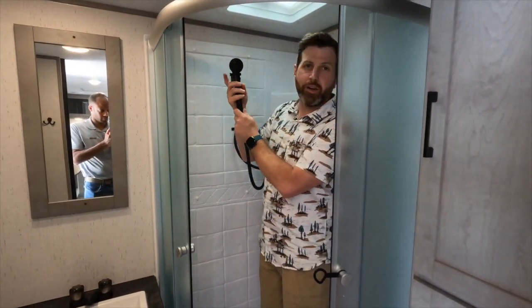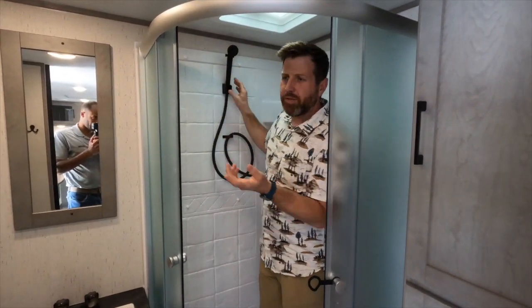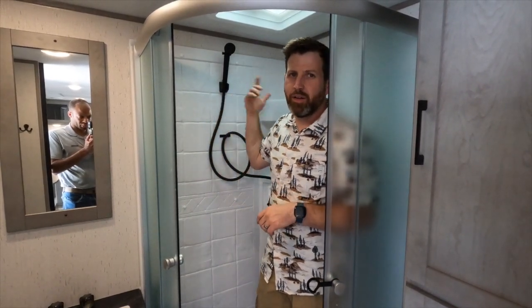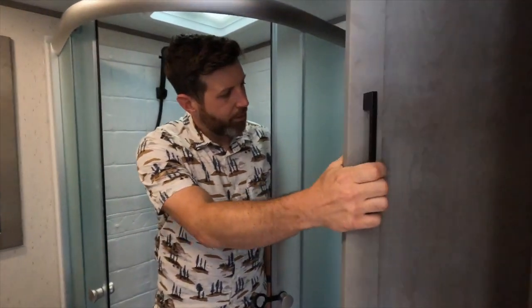That's why there's the little clicker at the top, so you can stop the water. It used to be a bigger thing whenever you only had a 6-gallon water heater, but now that you have a tankless water heater, you probably just let that thing go. There's more storage over here.